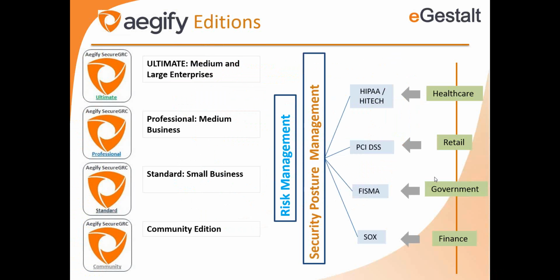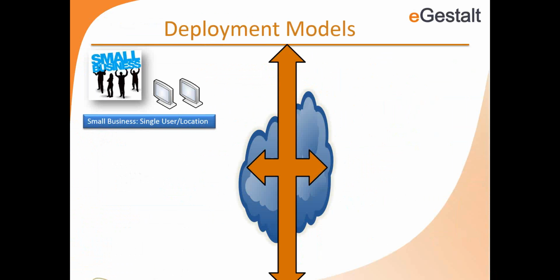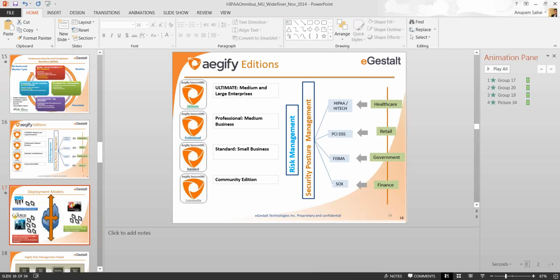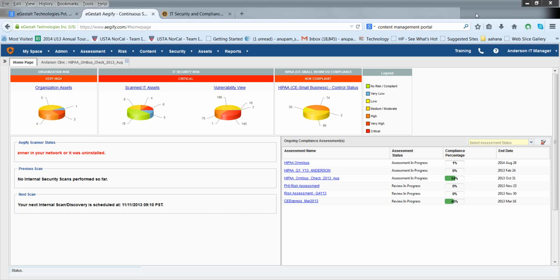We have multiple editions of the software depending on business size and depending on services that you would need. You can pick and choose the edition type, and they're priced differently. The functionality-wise, it's different. And we have different deployment models. So if you are a small business with a single user location, or if you have a few locations, or a multi-location, multiple business unit kind of a setup, there are multiple deployment options that we have. You can have a centrally managed option, or what we call a hierarchical approach, where every location has an independent view along with a rolled up view at the central office. So there are multiple deployment options that are available, and what I'm going to show you is a single customer location and what it looks like.